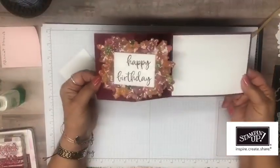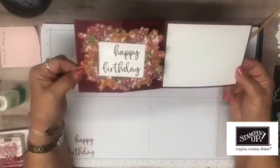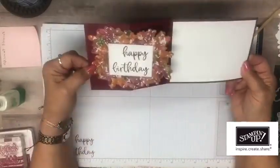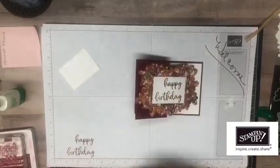So now this is going to open like this. So it's kind of like a little fun fold. I think there's probably a name for it. I just don't know what it is off the top of my head. So there's that.